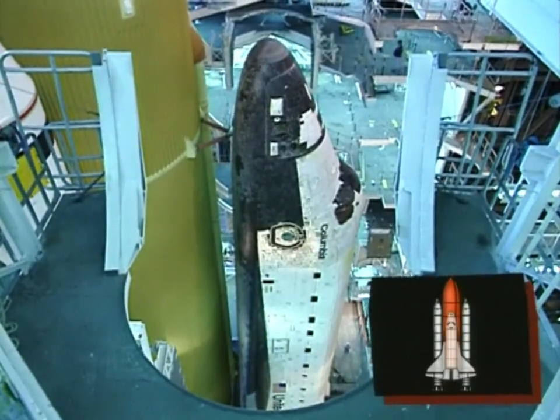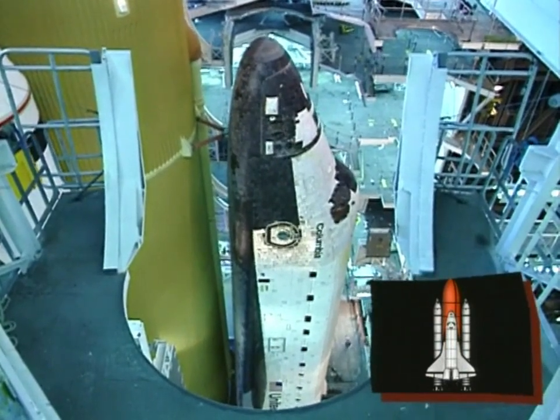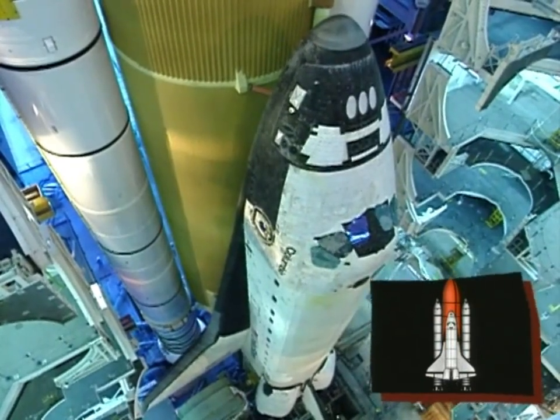When the orbiter Columbia is connected to the tank and the two boosters, it is known as the Space Shuttle Columbia.